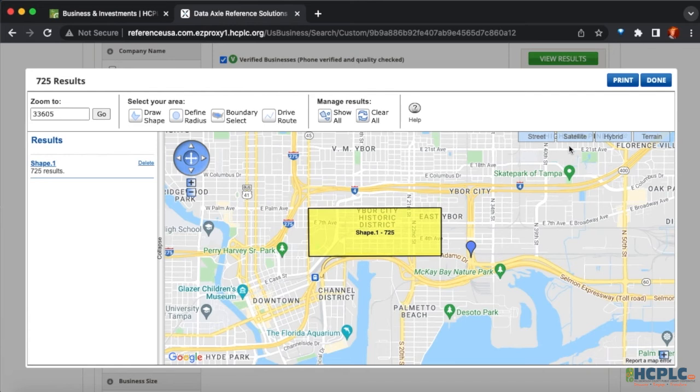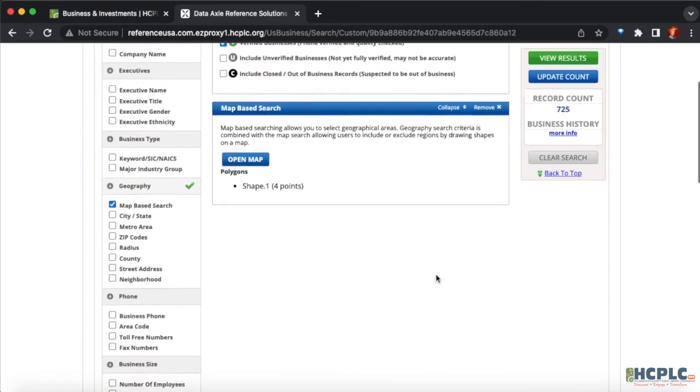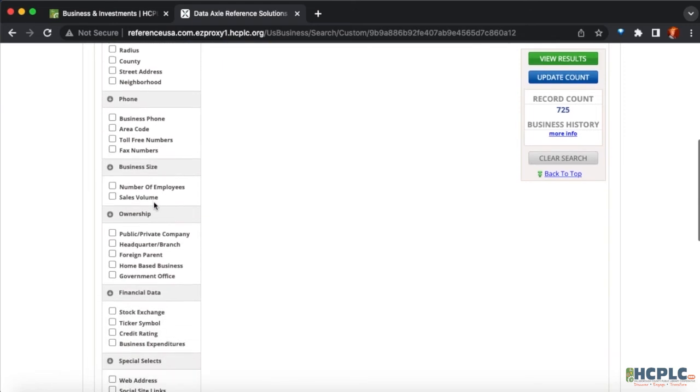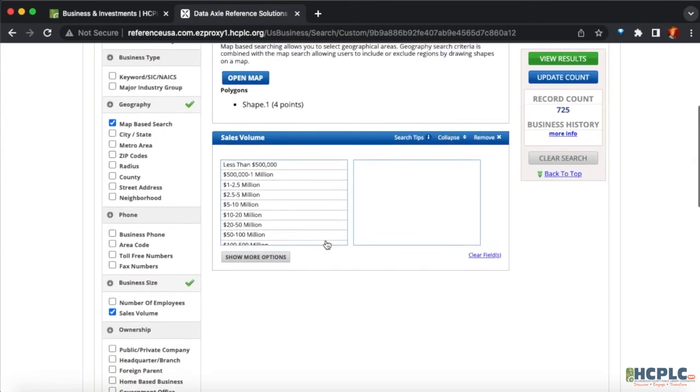So what I can do is go back to my searches. We see over here on the right that our record count has changed to reflect 725 businesses in Ybor, where we are interested. So I can continue on now, and I can go down. Maybe I'm looking for businesses of a certain size, so I can select sales volume. And we go back over here to the middle where our options show up. And maybe I'm looking for businesses in the $2.5 to $5 million range.